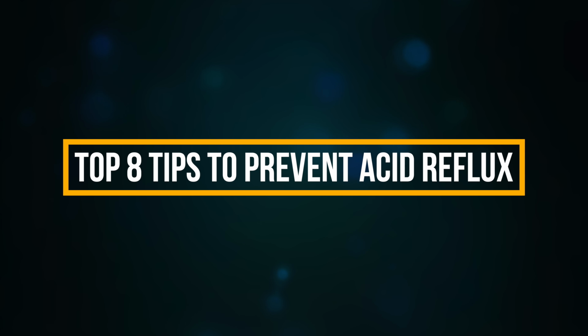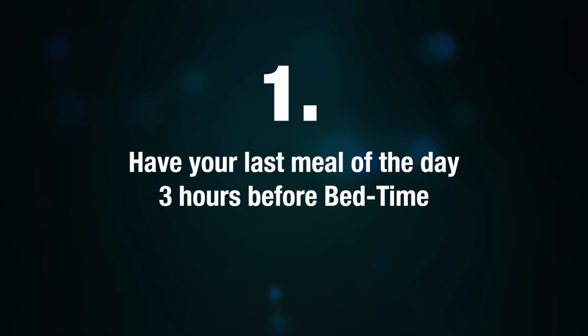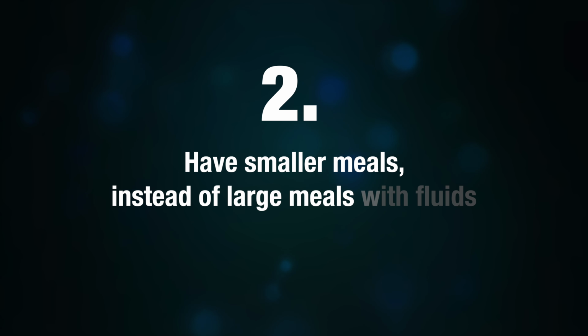Top 8 tips to prevent acid reflux. Number 1. Have your last meal of the day 3 hours before bedtime. Number 2. Have smaller meals instead of large meals with fluids. Don't skip meals or give large gaps between meals.